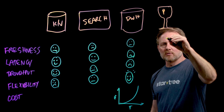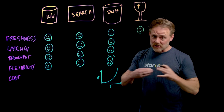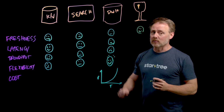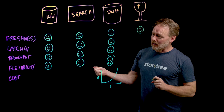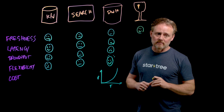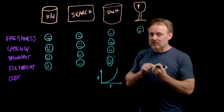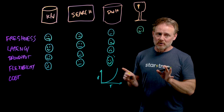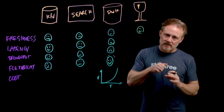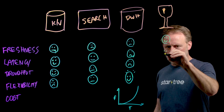So I'll start at the top. Freshness, big, bright smile, okay? Pinot can ingest batch data sources if you've got batch data lying around. If you've got streaming data, you can connect Kafka topics to Pinot tables, and they ingest at very high speed, hundreds of thousands of messages a second. And as soon as a message is consumed from a Kafka topic, it's available for queries. So there just isn't any additional latency that Pinot imposes on your streaming pipeline.